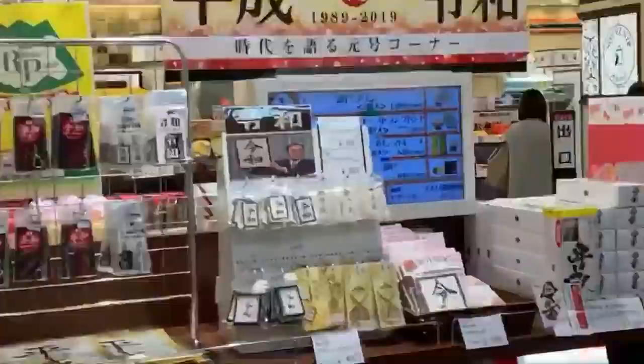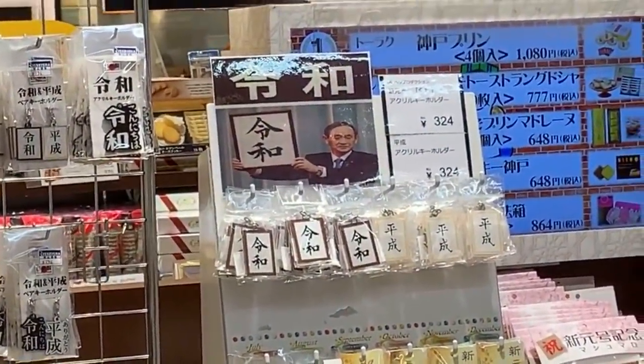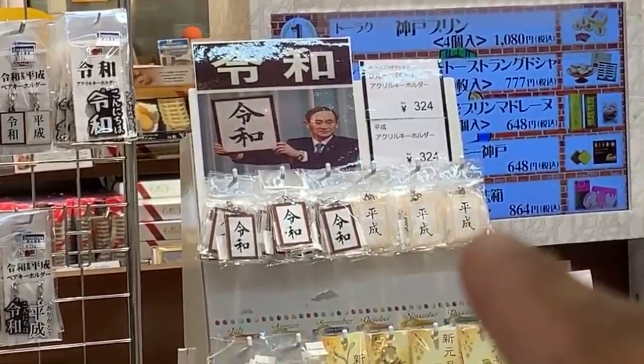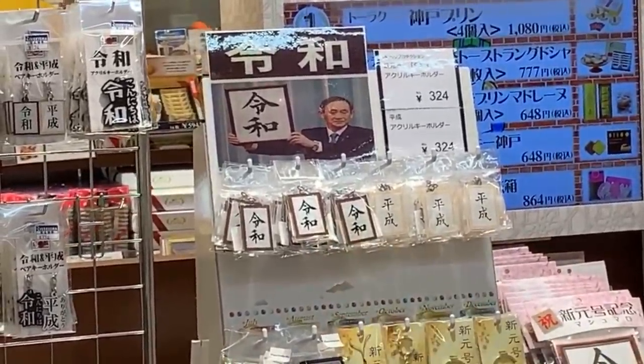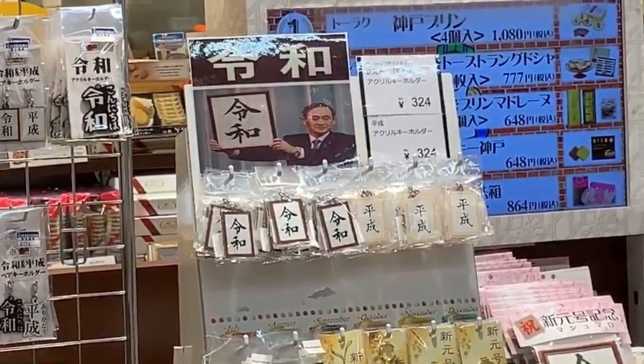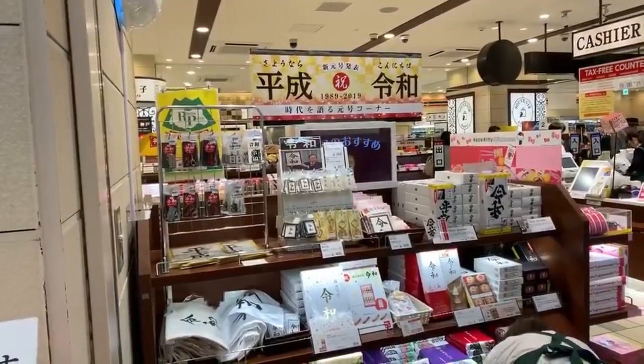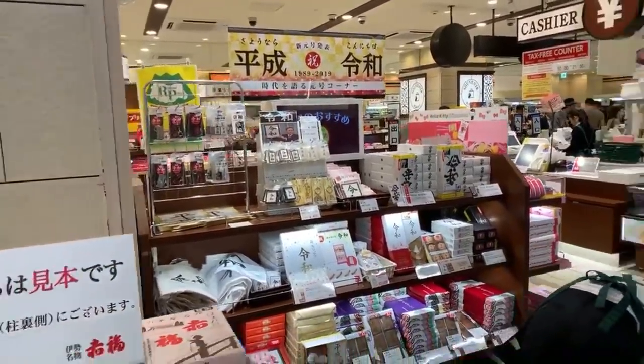We're in a new era, so a lot of the places are selling these Reiwa certificates. On the right side is Heisei, that's the period that ended, and there's the Reiwa, which is the new period, so it's neat to see some of these being pickup gifts at the station to take home. We're in Reiwa 1.